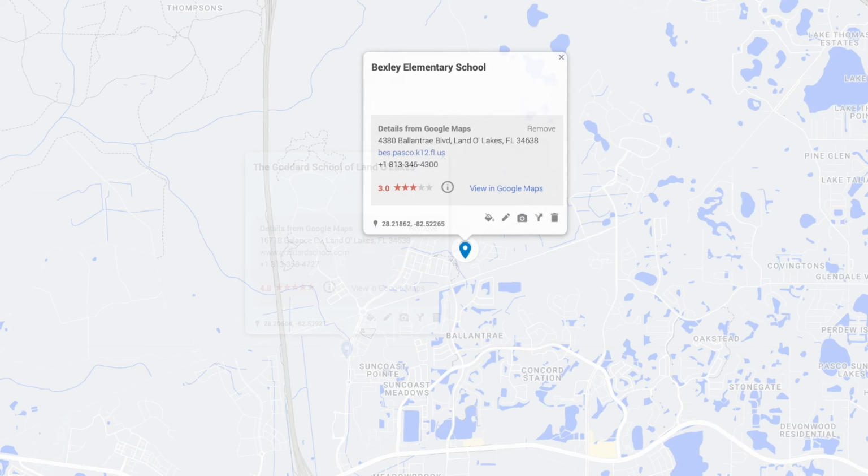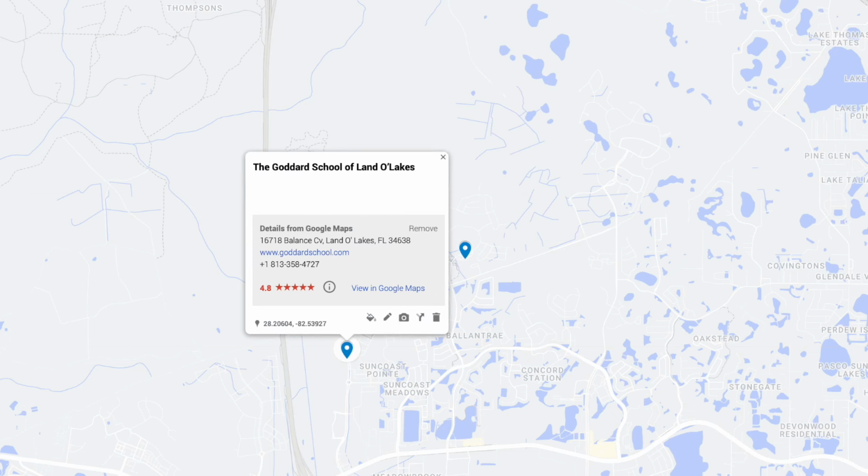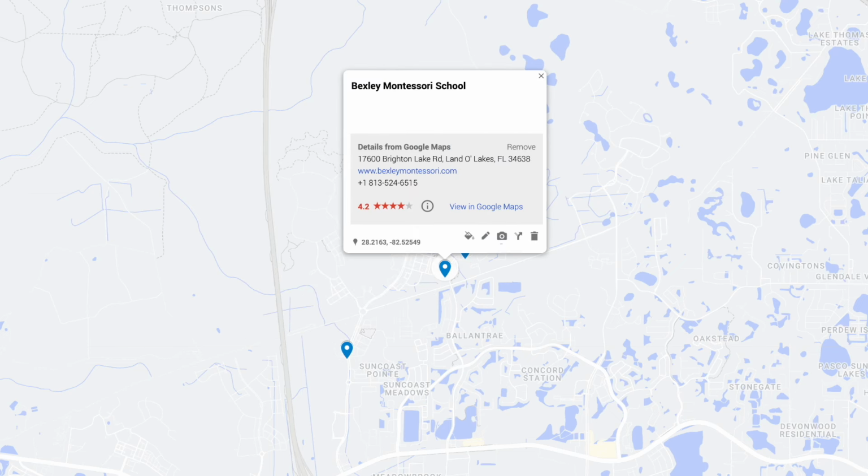You get a lot of other development too. There's schools in this neighborhood. There's actually 3 schools in the neighborhood. So the schools in the neighborhood are Bexley Elementary, the Goddard School, and Bexley Montessori. Those are the schools here right now.